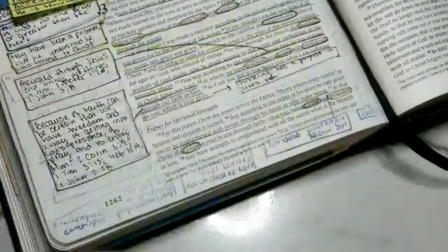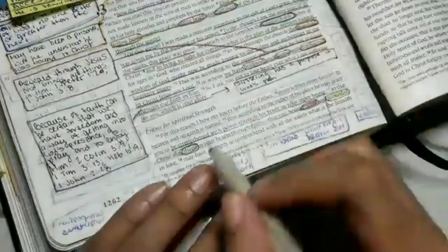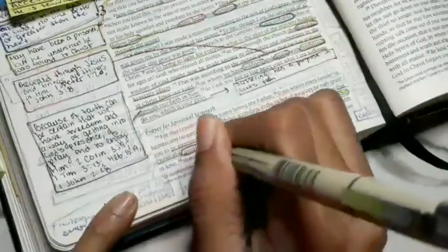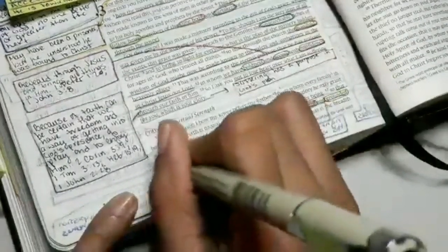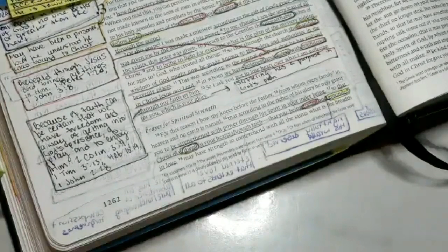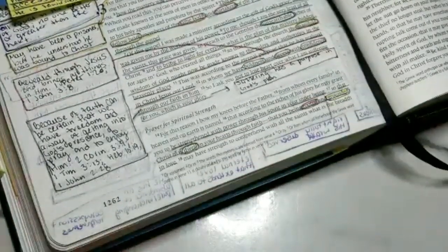So, moving to verse 17. He says that Christ may dwell in your hearts through faith. So I'm going to underline that Christ may dwell in your hearts through faith. And then he also says being rooted and grounded in love. Before I go further, I need color. So I'm going to use orange here, even though I used that color already, but who cares?